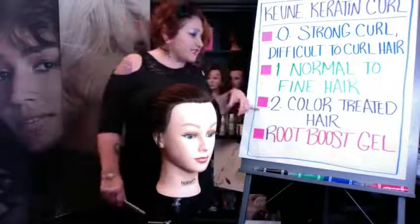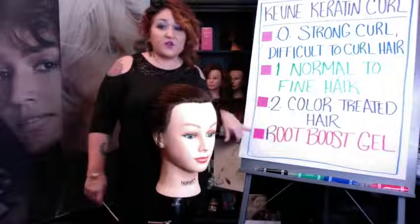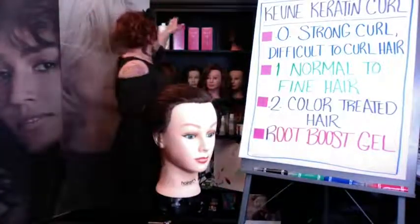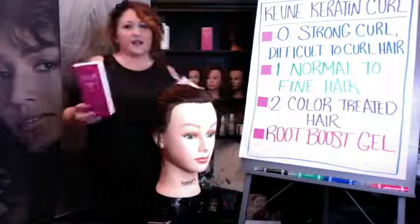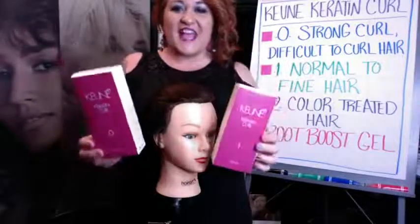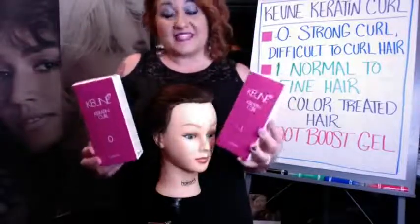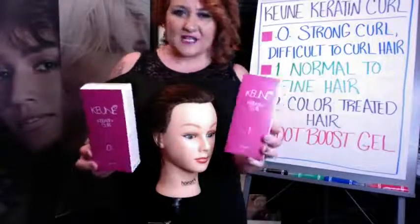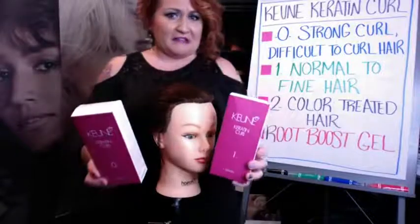So that's the three formulas we have. What's really cool, we also have a root boost. I don't have one of those boxes with me, but let me show you what the keratin curls look like. I love them also because they're in pink boxes, and I'm girly and I love fun colors. When they first revamped these, I just loved the color of the boxes. People will come in and ask, what's that pink box? I want to use that. And I'm like, it's a perm. And then they're like, yeah.